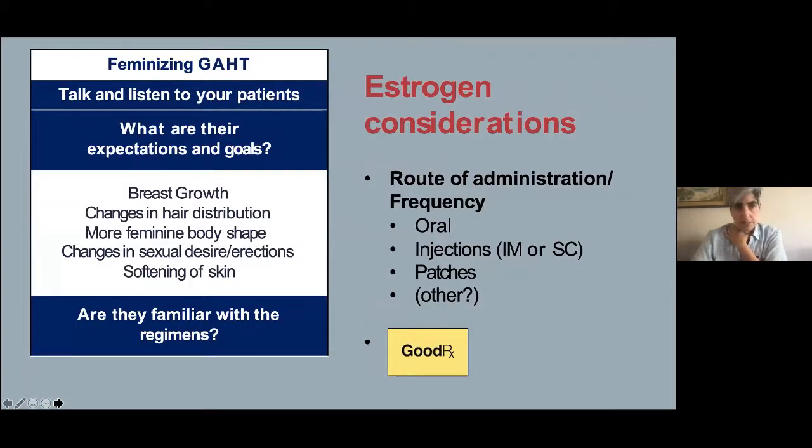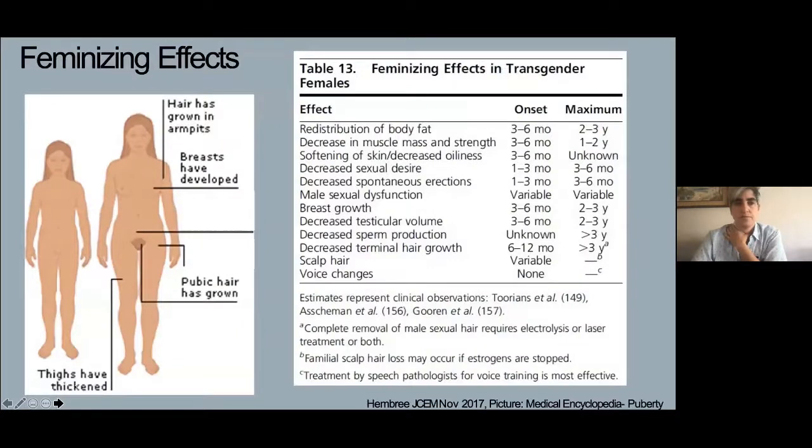So again, talk to your patients, listen to your patients, see what changes they're interested in. These are the expected changes, so notice no voice and no hair change. Trans feminine patients generally have to do more, unfortunately. They're going to have to do speech therapy or even have surgery for voice changes. They're going to have to do electrolysis or laser to get rid of hair on their face, etc. Estrogen will help with hair loss.